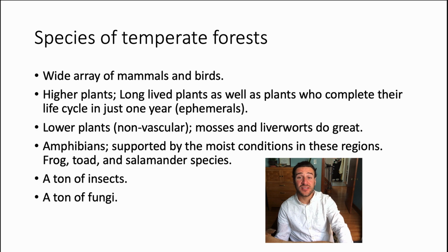So next I'm going to talk about species of temperate forests. We should know that there is a wide array of different mammals and birds. You have higher plants, which are vascular plants. The conifers and deciduous trees, the broadleaf hardwoods that I talked about, make up higher plants. Any flower that you see is vascular. You have long-lived species, and you have species that just complete their life cycle in 1 year, called ephemerals. Besides vascular plants, also known as higher plants, you have lower plants, these non-vascular plants that tend to dominate as well in these ecosystems. So mosses, liverworts, quillworts, plants that do not have true vascular tissues. So they do well too.